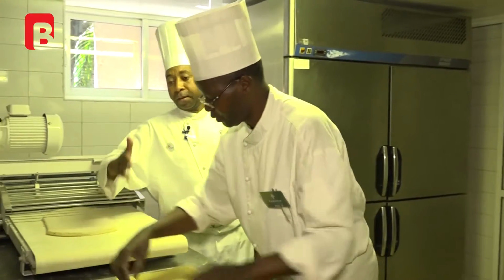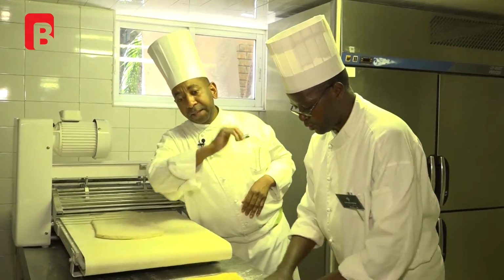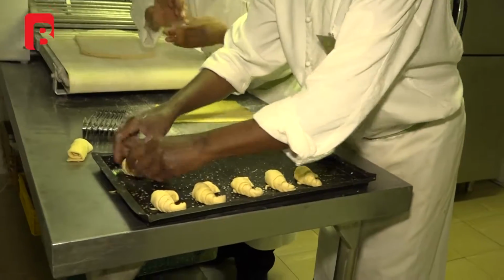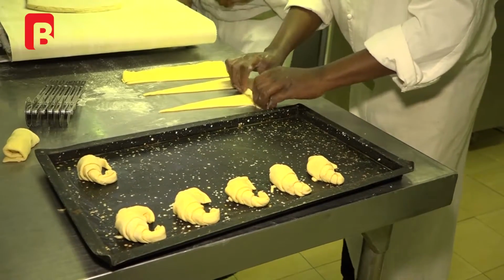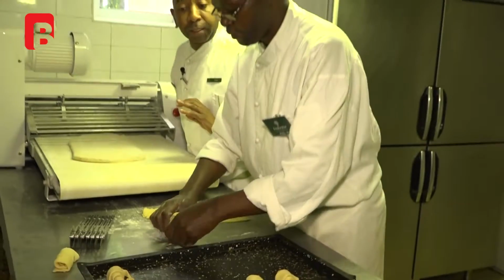So from there, it takes time to prove a little bit. You've got our provers over the other side. What Munguti will do is arrange the croissants on this tray. It has to be greased, not too much grease. You have to do it slightly and dust it a little bit. That's what he did prior to this. From here he takes the rolled products to the oven.